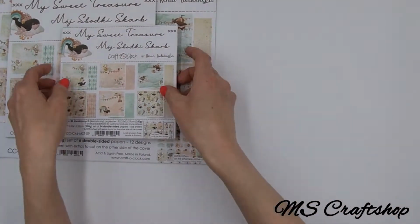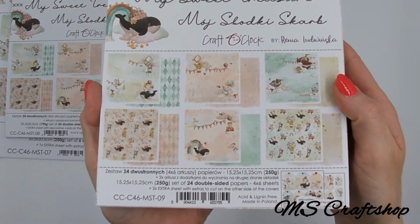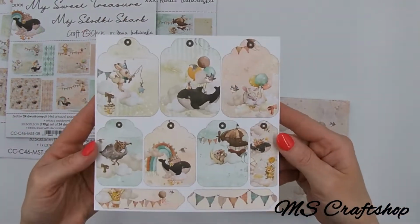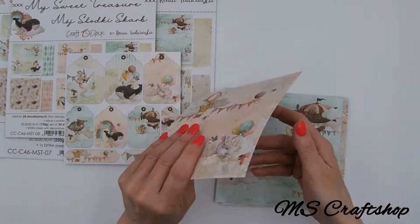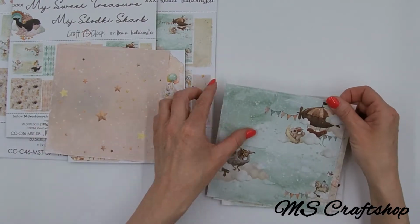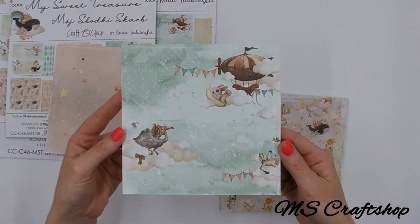My Sweet Treasure paper collection is exceptional. The characters take you to a fairy tale world full of otherworldly flying and cute creatures. Those are unisex and you can create projects perfect for both boys and girls.